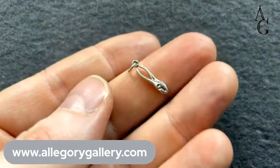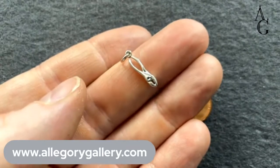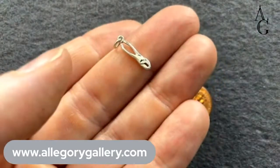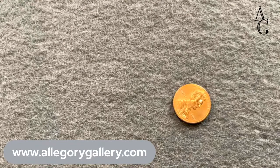What is it? Little pliers. Yeah, there you go. If it's for Father's Day, well, I don't know if I should be promoting Father's Day stuff, because unless you can make stuff really fast, you may not get it until after Father's Day.